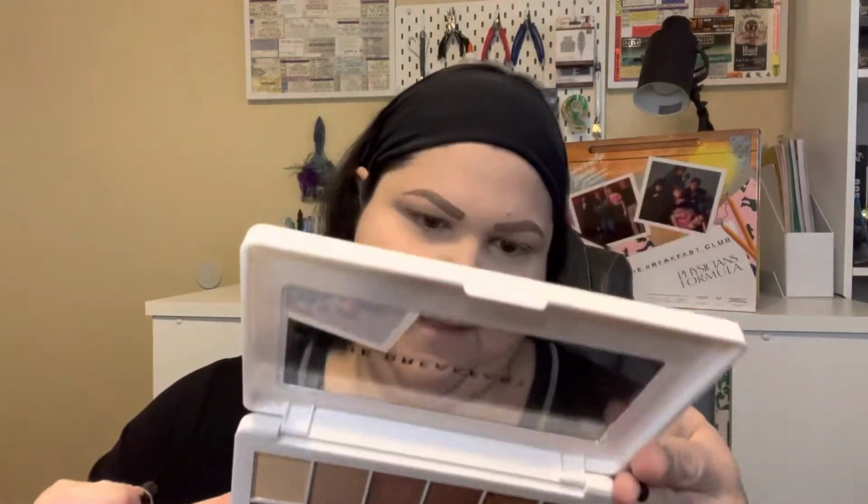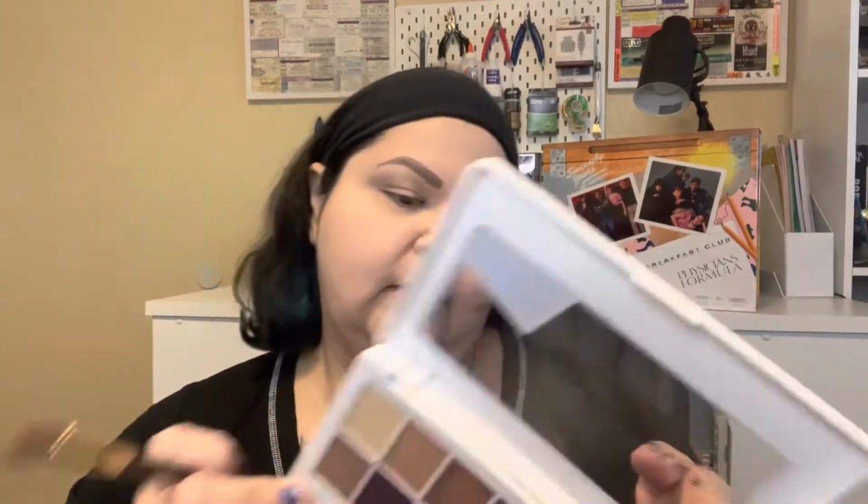So I'm gonna go with this dark shade, once again, pretty powdery. That would be Not Who You Think I Am. Yeah, I believe that's what that one is, yes. So let's give this a shot. I'm gonna go ahead and start my outer corner. Oh yeah, that's nice and pigmented. Hopefully it blends out well.